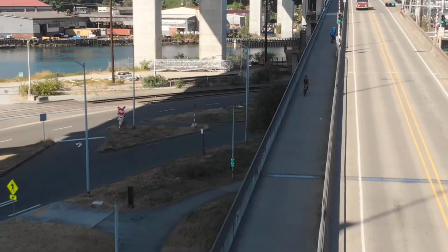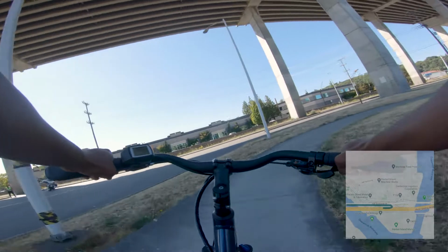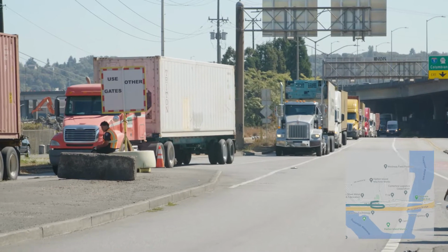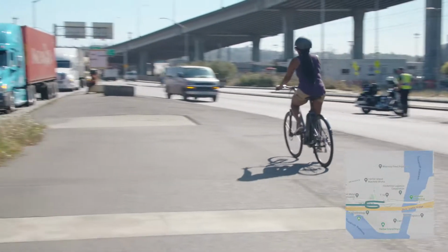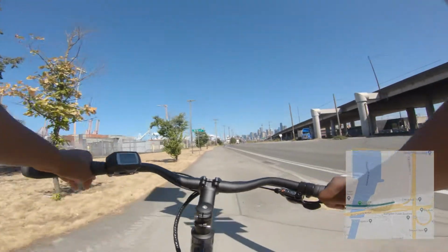After crossing the bridge via a protected pedestrian and bike lane, cyclists loop back underneath the bridge and navigate a series of crossings that are used by larger freight trucks to access port terminals. Cyclists should exercise caution while making these crossings, although most larger trucks are moving at a slow pace and have plenty of time to see cyclists as they approach. The West Seattle Bridge Trail terminates at East Marginal Way.